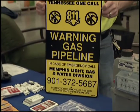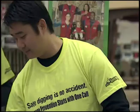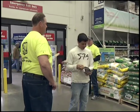When customers call 811, all utilities, gas, water, electric, and cable and phone lines that are buried underground will be marked. Once marked, customers can then proceed with their digging projects. So all you've got to remember is 811.